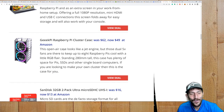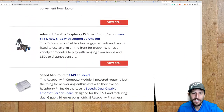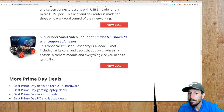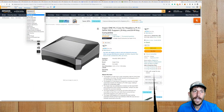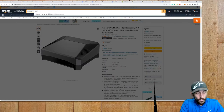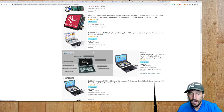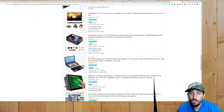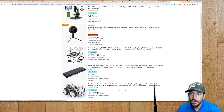Ooh, that's pretty cool, but nobody really needs it. And then micro SD cards. I think that's where you're gonna find the best deals, is the micro SD cards. A couple of these are like little tinkering kits, but even if you search Prime Day Raspberry Pi, you might be able to get a Pi 400 actually. Let's see if anybody did a Pi 400. Because remember, for those of you out there, the Pi 400 you can find. It's the Pi 4 you can't.